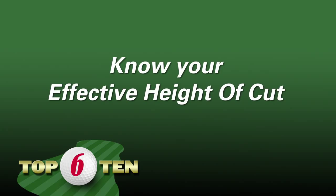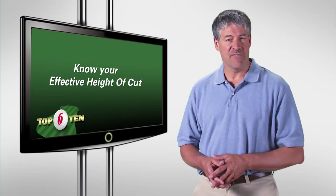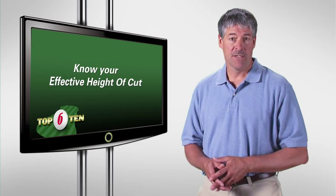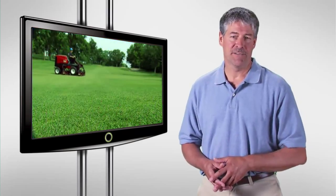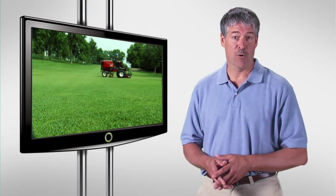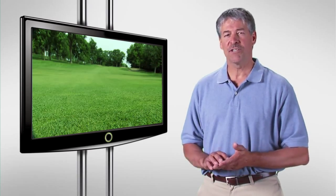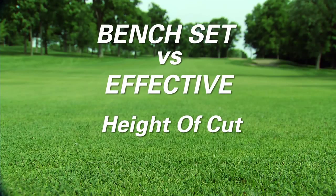Know your effective height of cut. In recent years, it seems fairway heights of cut have been lowered significantly below half an inch. Some will say the broadcasting of elite PGA events in high definition has driven players' expectations to tournament-level conditions. Others say they mow at a quarter inch simply because they can. Whatever the reason, it's important to remember the difference between bench set height of cut and effective height of cut.